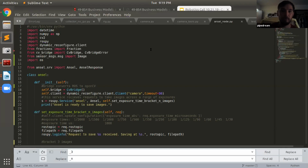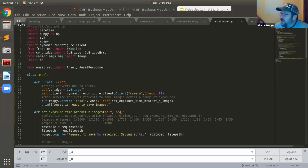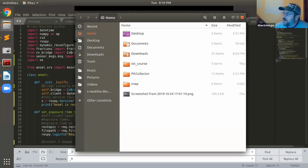So I can walk you through the code. Let me show you the folder. At a high level, I'm not into ROS yet, so I'm going to have to let Matt and other folks ask the hard questions. But yes, to answer your question, ROS.